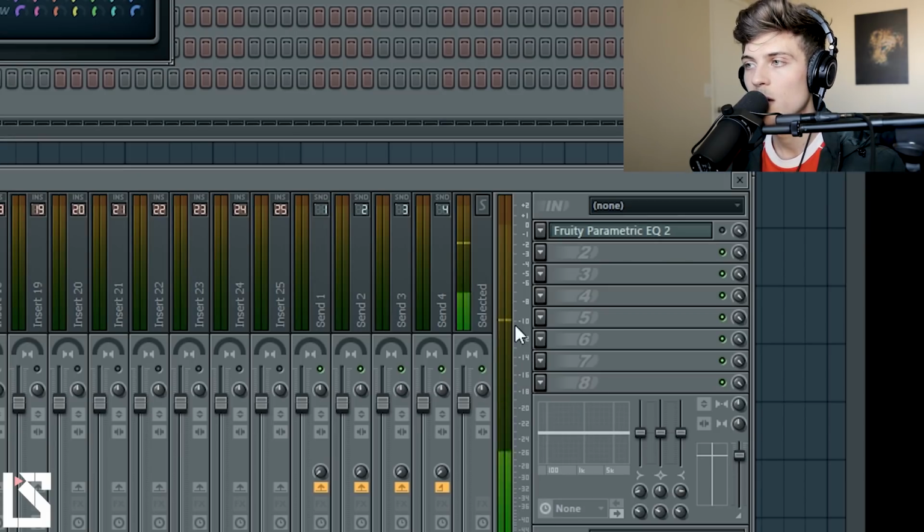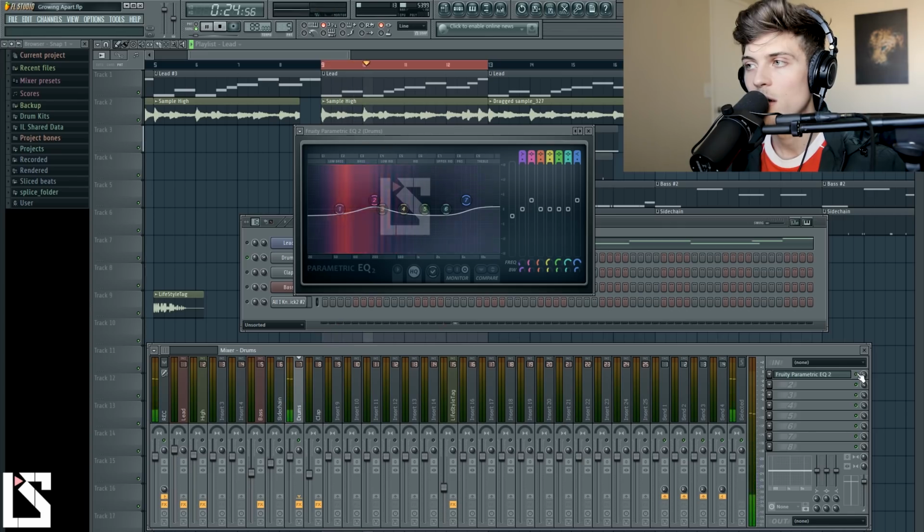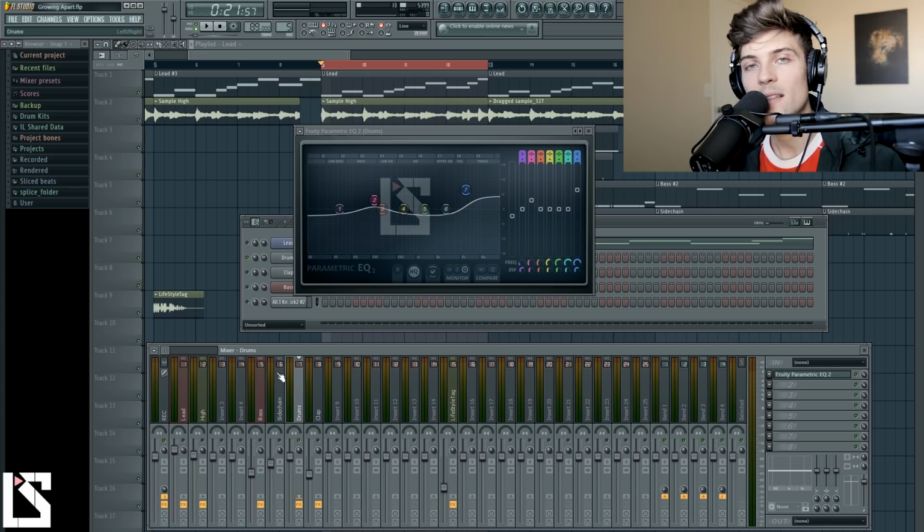So before, check out our levels. And then after, still around the same spot. But now we're getting what we wanted, more high end and more thud. So if I play it again, before, after. So let's say we boosted this even more. We were going crazy with it, right? As long as your level, when you turn it on and off, is the same, you are gain staging correctly, because we're still at the same volume.